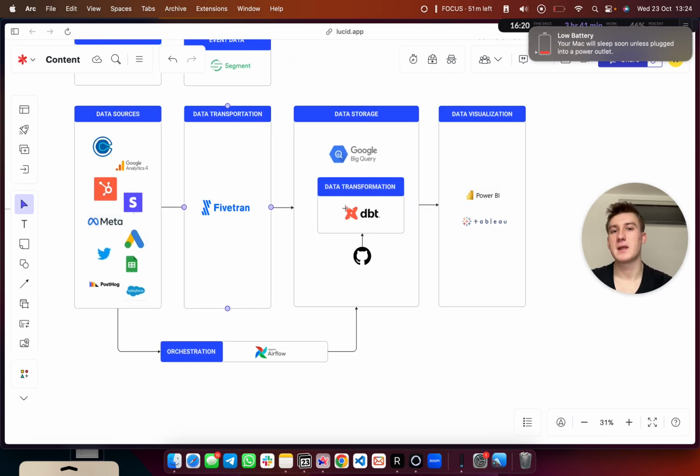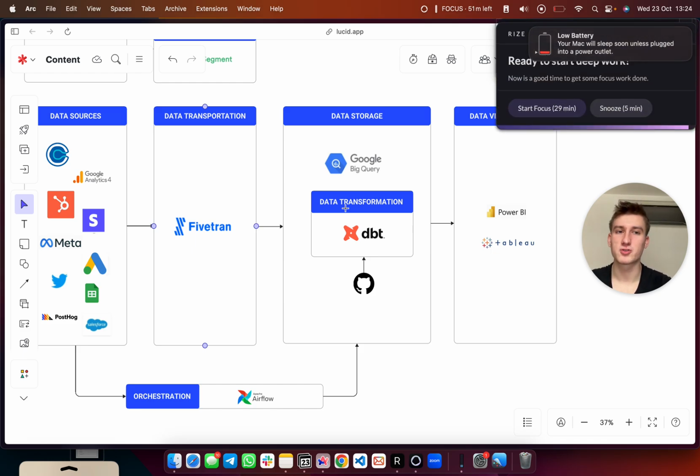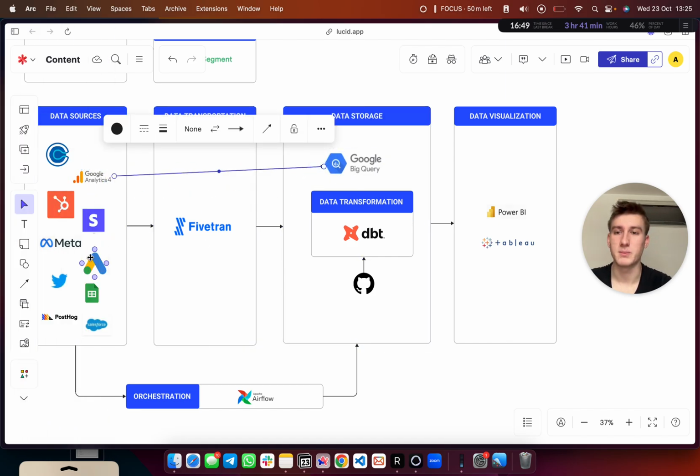Data storage, right? For data storage, you have BigQuery, which is a data warehouse, which I would recommend all the time. It's the easiest to use and to implement, right? Of course, the big reason why it's so good to utilize BigQuery is because a lot of your native platforms like GA4 are automatically going to be connected to BigQuery, and it's going to be 10 times easier to get that data, because it doesn't require Fivetran. It can be directly integrated with BigQuery, so it skips the Fivetran part.